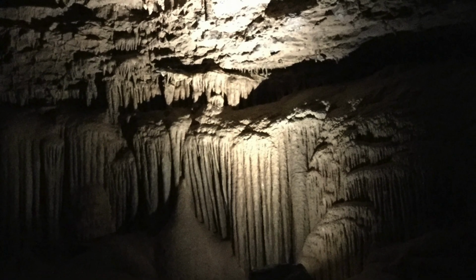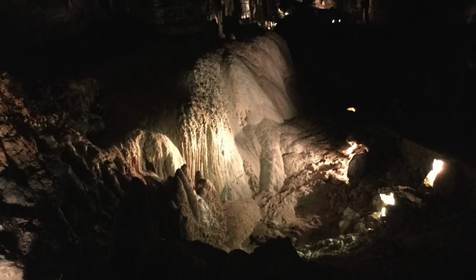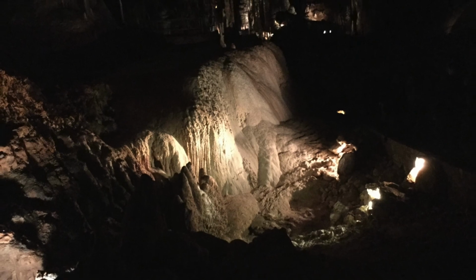These deposits can be found inside all 3 levels of the caverns, though its bright white color is often dimmed by other crystal and rock growing over the formations as time passes.